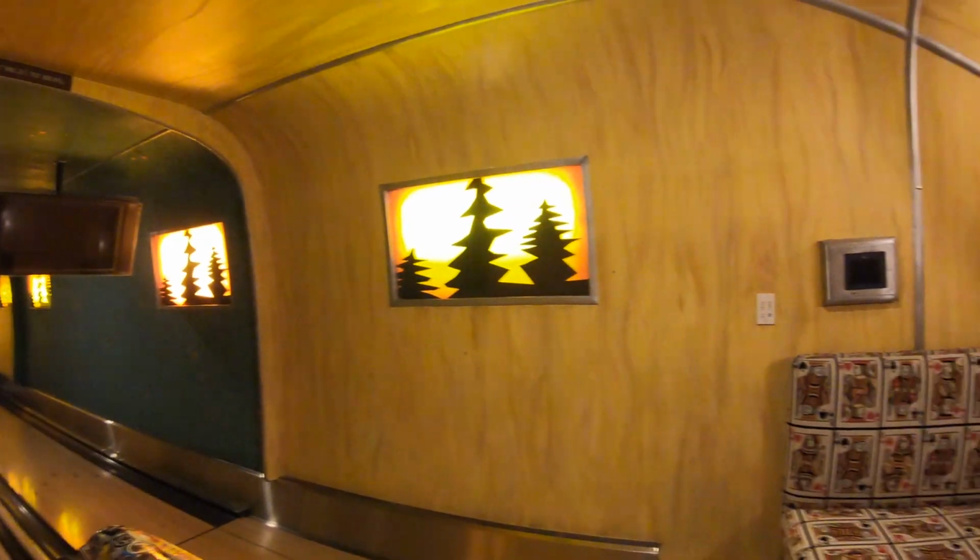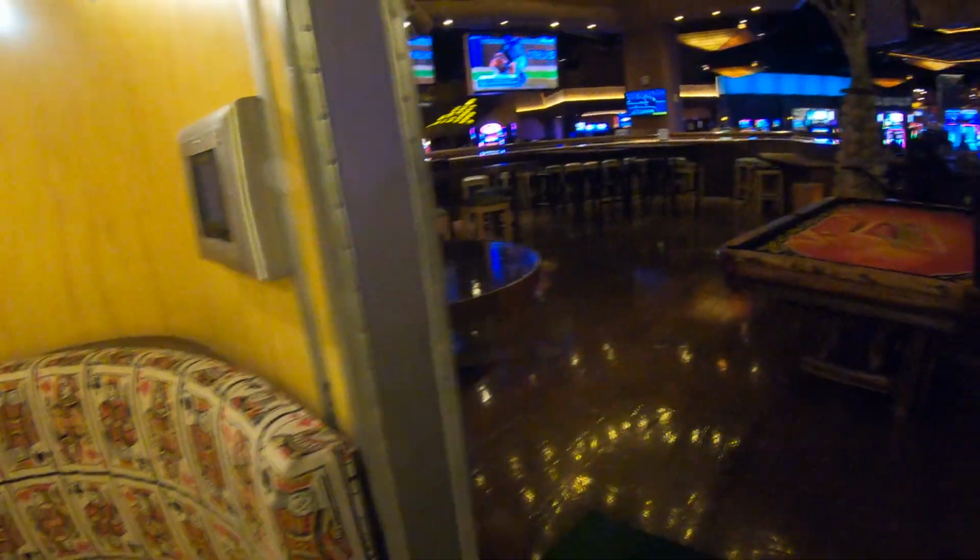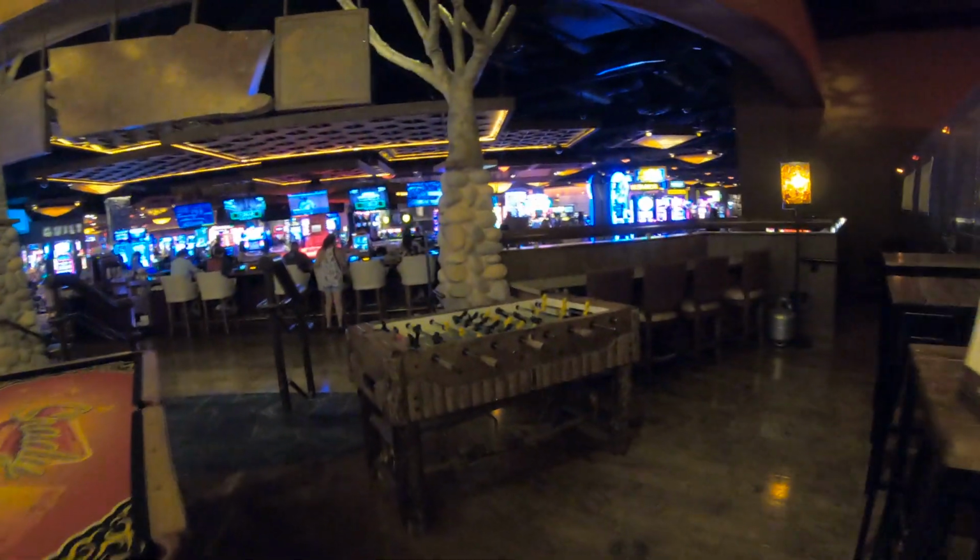I absolutely love this retro sofa and table. It was just perfect for a man cave. As a matter of fact, this entire Airstream is perfect for a man cave.